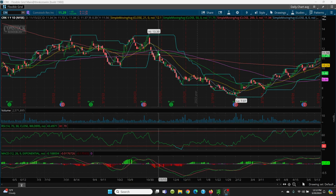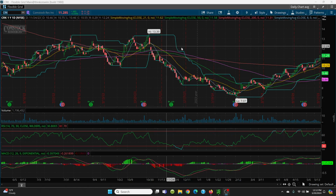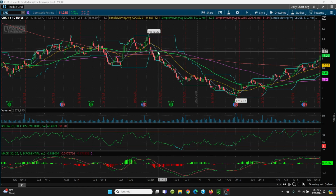Now, what I really want to show you up here is this gap. See this? That gap is 12.15. There's the gap, and then your fill is right there at 12.36. So your gap and your fill, that's like a magnet to a fridge. That's where she will go if we can start breaking above here and let this run continue.